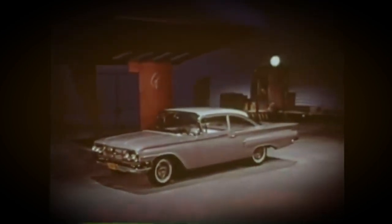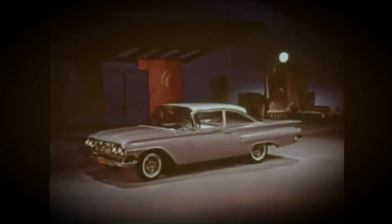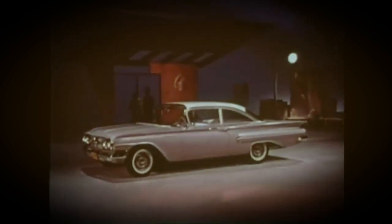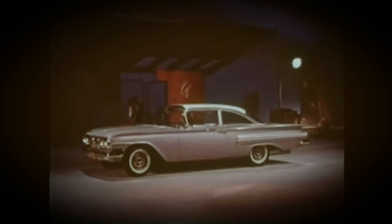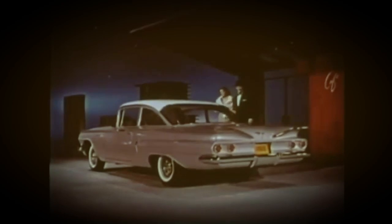Start the 60s right with the finest Chevy ever. The Chevrolet Biscayne of 1960. Beauty on a budget with all of Chevy's traditional economy, dependability, and quality.